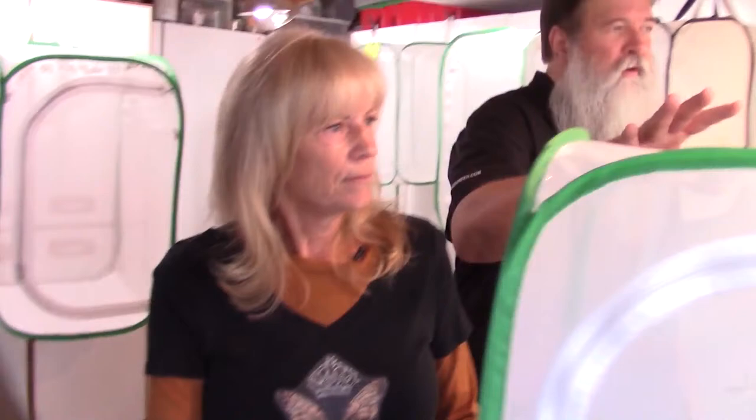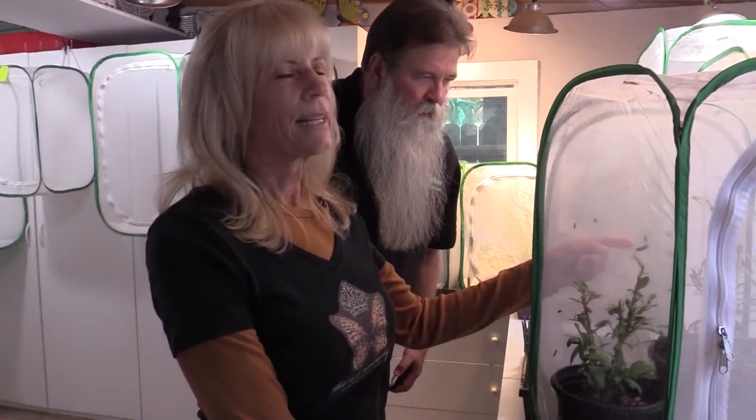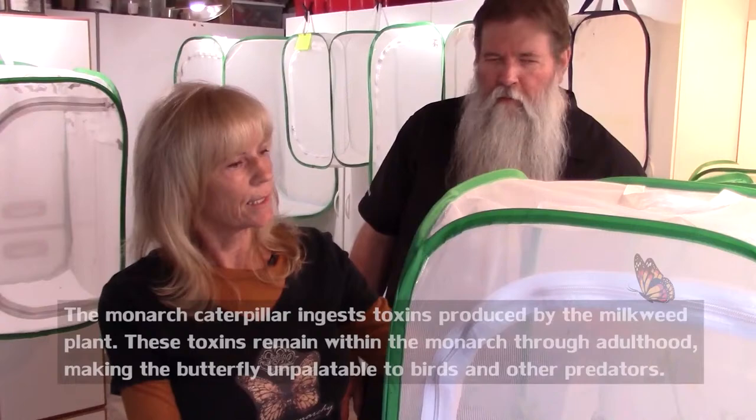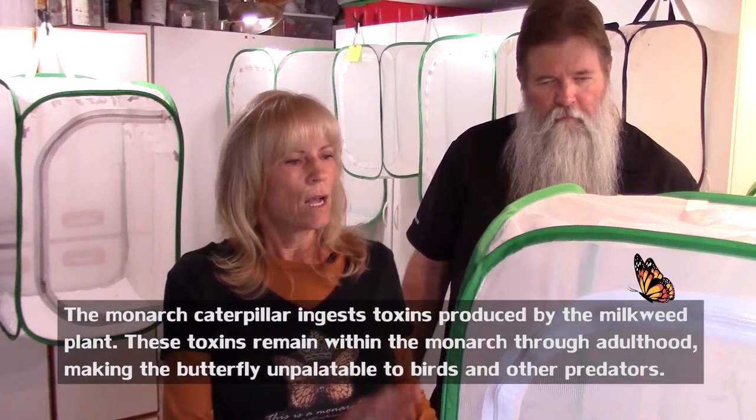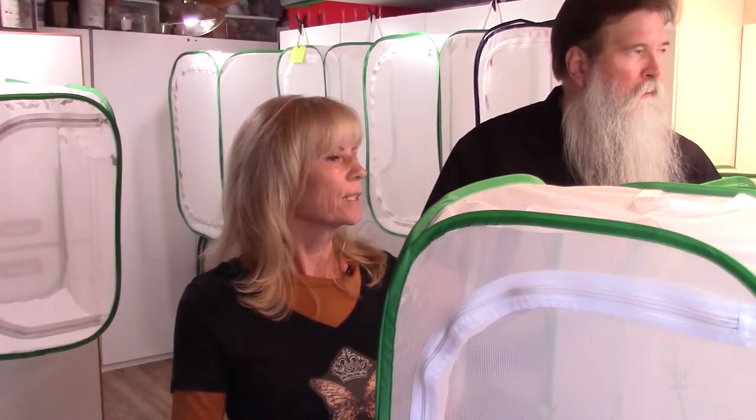Now, you have different types of caterpillars in every one of these, don't you? Yeah. Now, with different host plants. See this caterpillar right here? Mm-hmm. He's molting. They shed their skin 5 times before they become a chrysalis. Wow. And see, these are old skins that the caterpillars left. Usually they'll eat their skin and they're twice as big as they used to be. A monarch caterpillar will grow in 14 days from a tiny little egg that you saw earlier into a caterpillar big enough to make a chrysalis in 14 days.